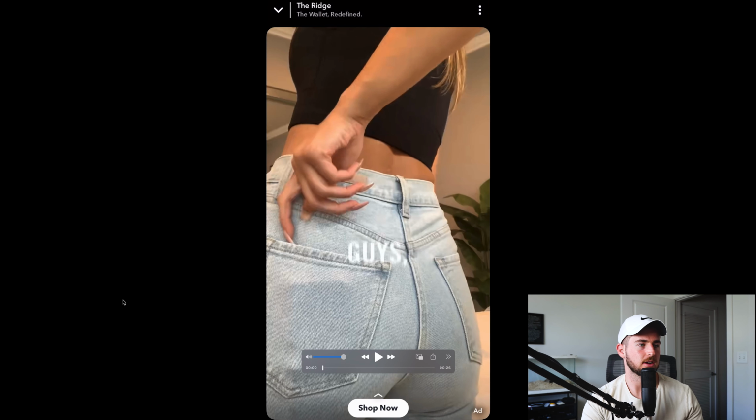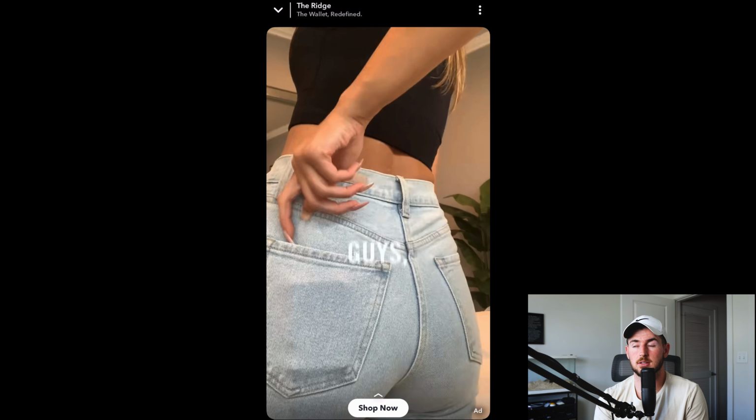So this ad right here is an ad from Ridge Wallets, and Ridge Wallets is an 8-figure brand. I think they're going 8 figures, but they're crushing it. They've been in the wallet space for a little period of time right now. Their primary demographic is males, I'd say probably from 18 to maybe 40, 45 plus. So that's their primary demographic right there. And they have a lot of money. They've spent a lot of time on advertising and things like that.